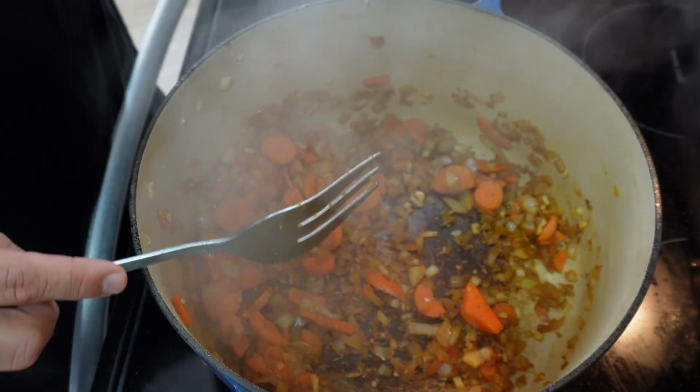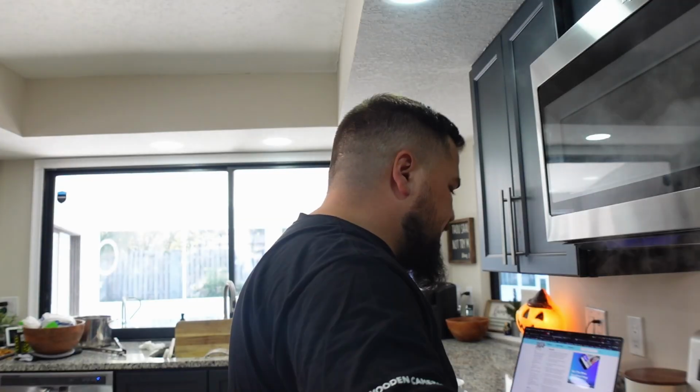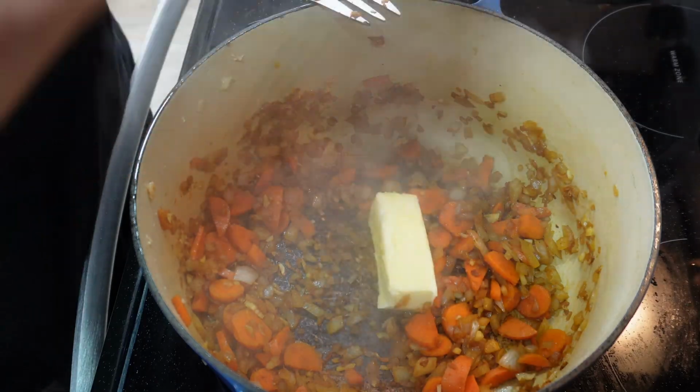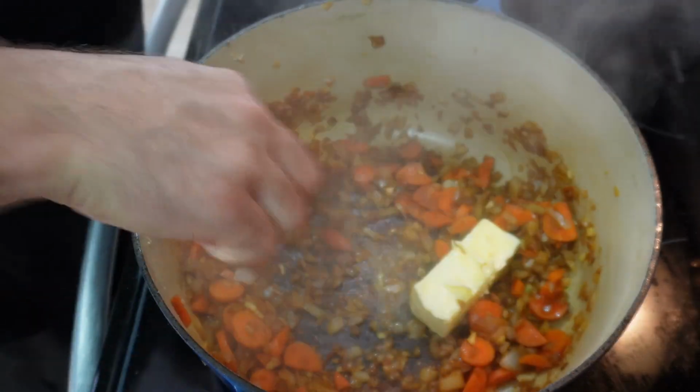I'm going to lower the heat to medium low. So that's quite a bit cooler. And at this point, we're gonna add the butter and the flour. So let me grab the butter. Here's our butter. And we'll just add that in. Boom, like that. I'm gonna stir that around a little bit.